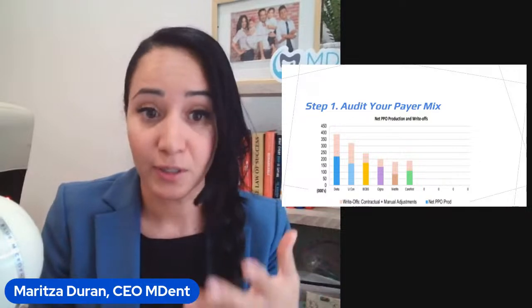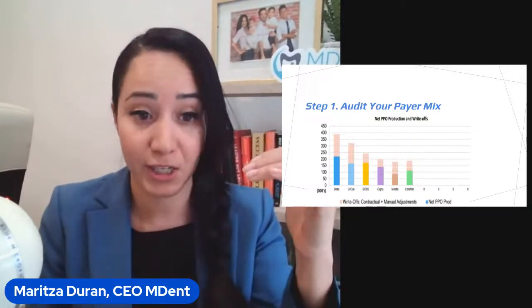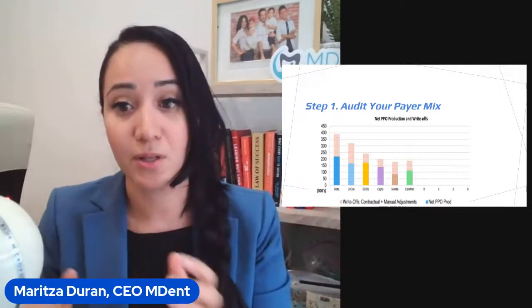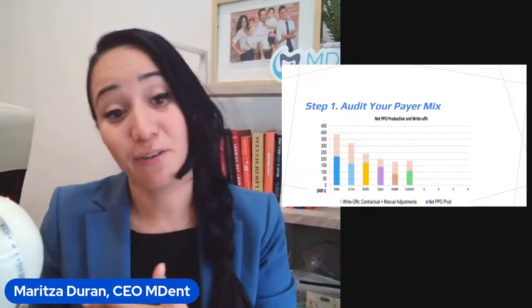So in this particular slide that I'm sharing with you, we have Delta Dental at the top in utilization. Then you have United Concordia, you have the Blue Cross Blue Shield families, and you have some of these other PPOs that are lingering insurance companies where the reimbursement, there's not really a lot of leverage.